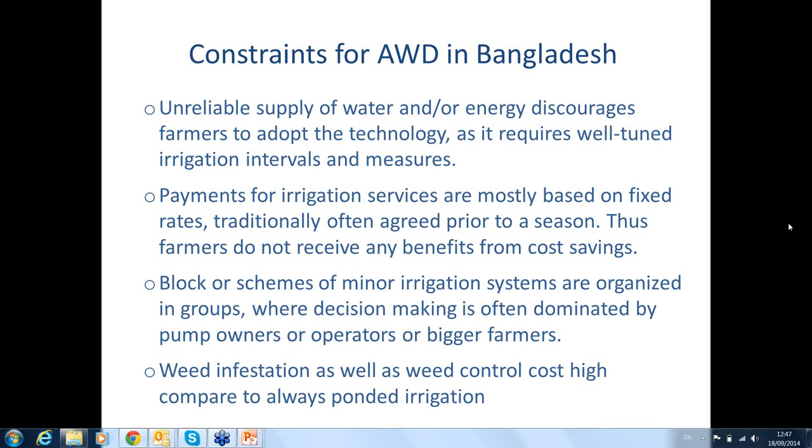The second bullet point, you can see, is that mostly there is a fixed rate agreed before the season. So the benefit out of these AWD activities goes mostly to the irrigation managers. We need to link the farmer and the irrigation manager to get some incentive from the savings of irrigation water and energy. Sometimes we have some irrigation systems organized in a group, so decision making is dominated by the owners. Weed infestation is also another constraint identified during this 3-year practice of AWD in Bangladesh.